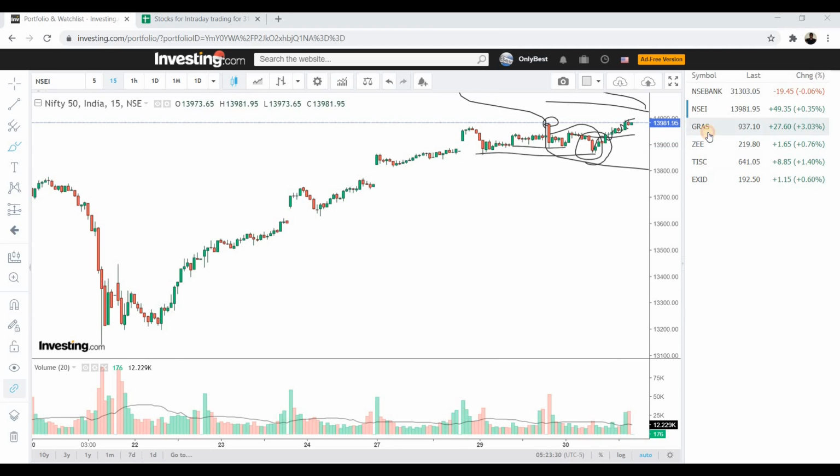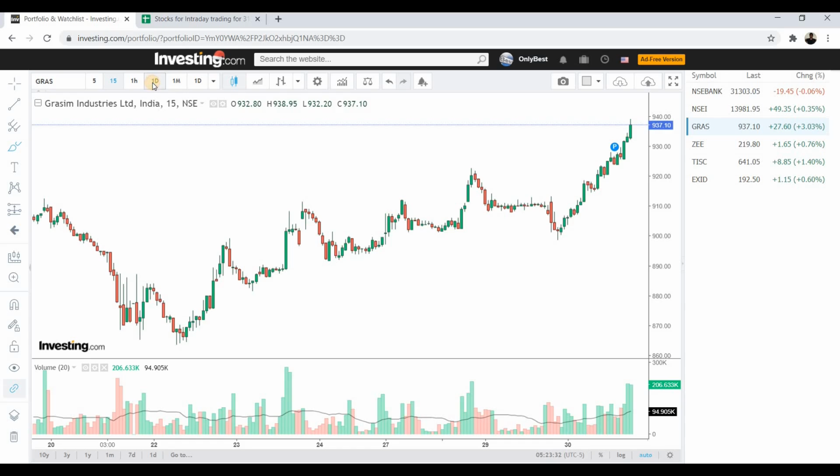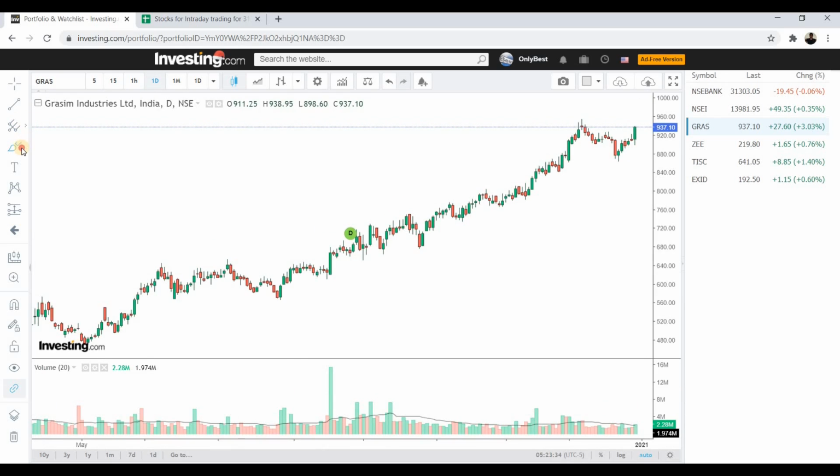Now it's time to see 4 stocks for tomorrow's session. First stock we have in the list is Grasim Industries. If you look at today's session, there was unprecedented bullish momentum. It was also backed up by expansion in the volume.